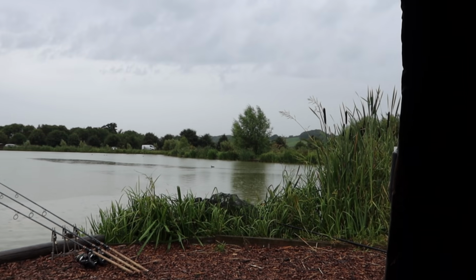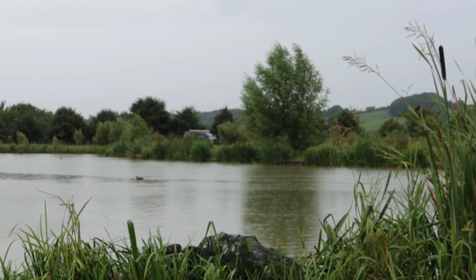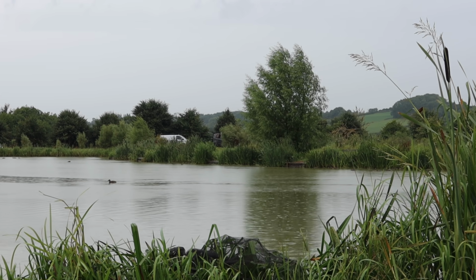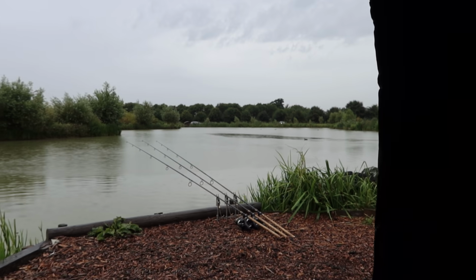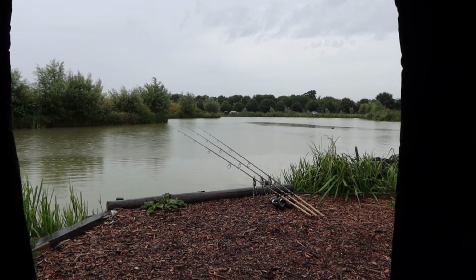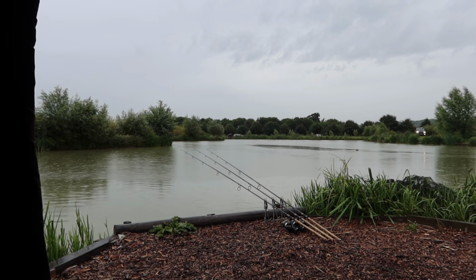Here we go. Cars turning up, or vans turning up should I say. Come on fish, start moving. Still, shouldn't eat and talk with my mouthful, which is rude really, but yeah, that food was absolutely banging.